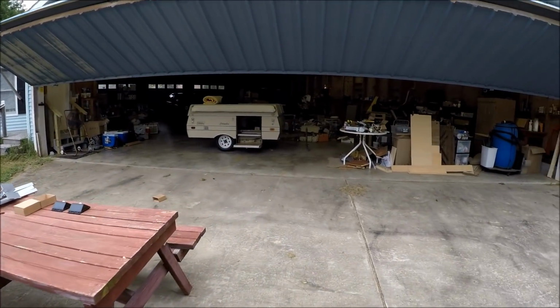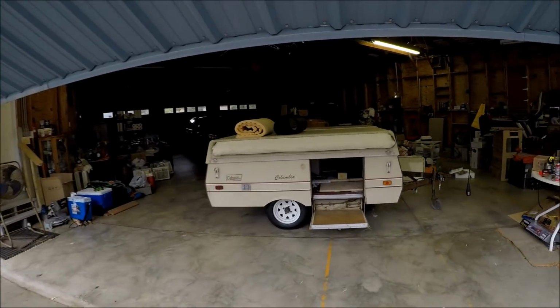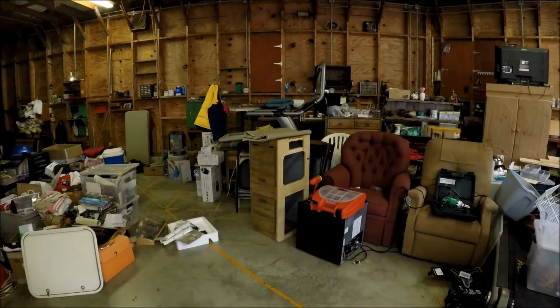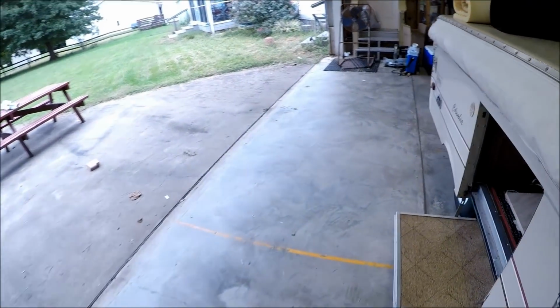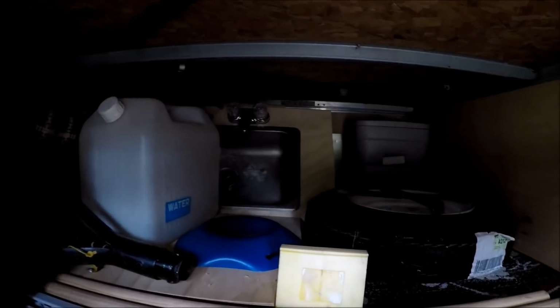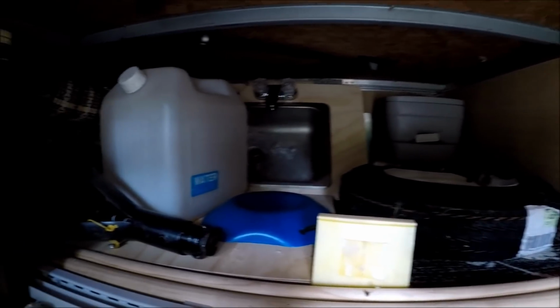I thought I'd show real quick how much space is inside the camper with those cabinets all pulled out. So as I've shown in other videos, here's the cabinet that we pulled out. And looking inside, we've got lots and lots of space for things. I've got the porta potty over there.